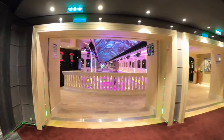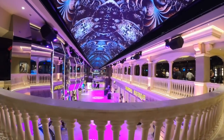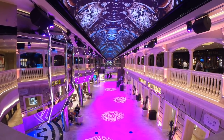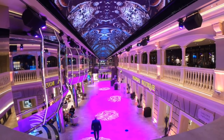Look at the ceiling now. OMG. It's just amazeballs, isn't it? It's hard to put it into words really, Paul, isn't it? Yeah, it is spectacular.